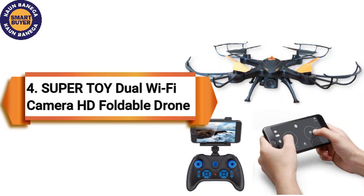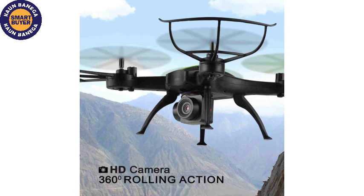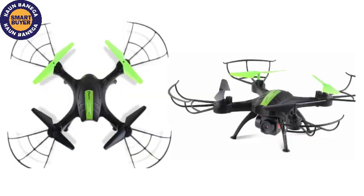On the spot 4 in our list, we have SuperToy Dual Wi-Fi Camera HD Foldable Drone. SuperToy drone is a remote control drone with flashlights and Wi-Fi. The primary camera is 7 megapixels and the secondary is 2 megapixels. This drone is portable, provides a Wi-Fi app control, and is also capable of 360 flip stunts.